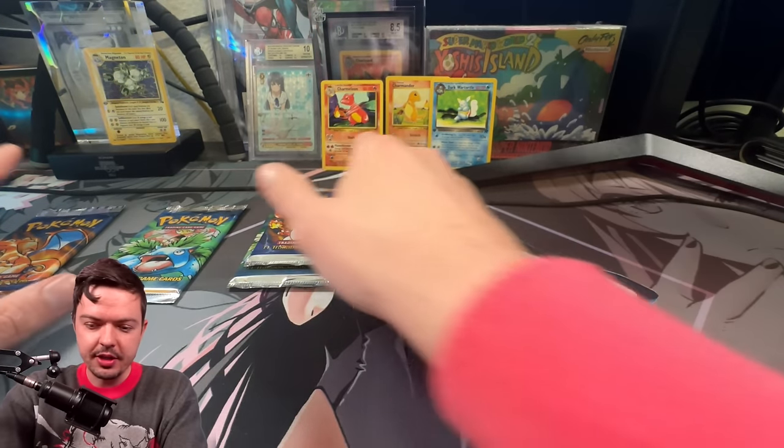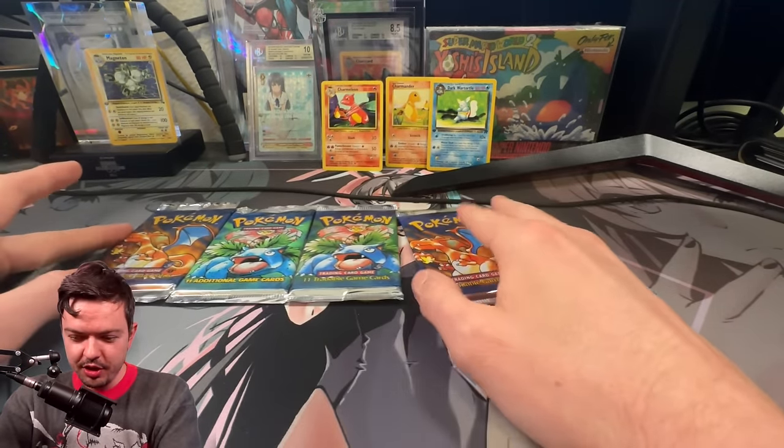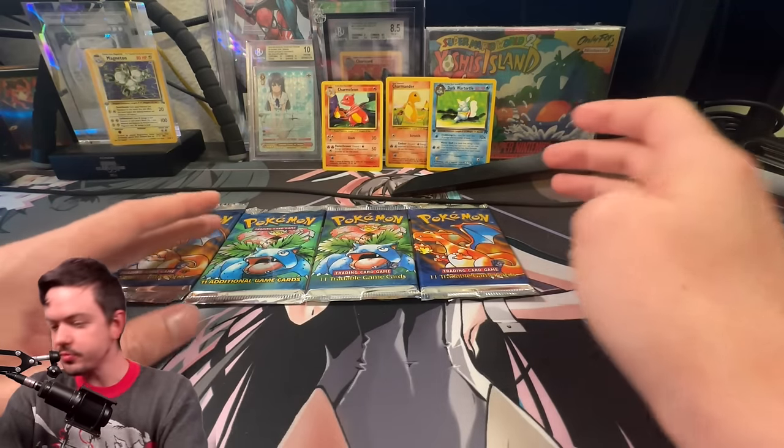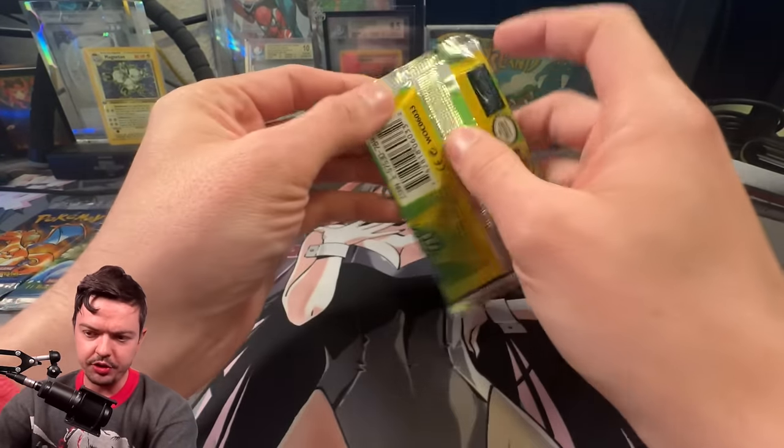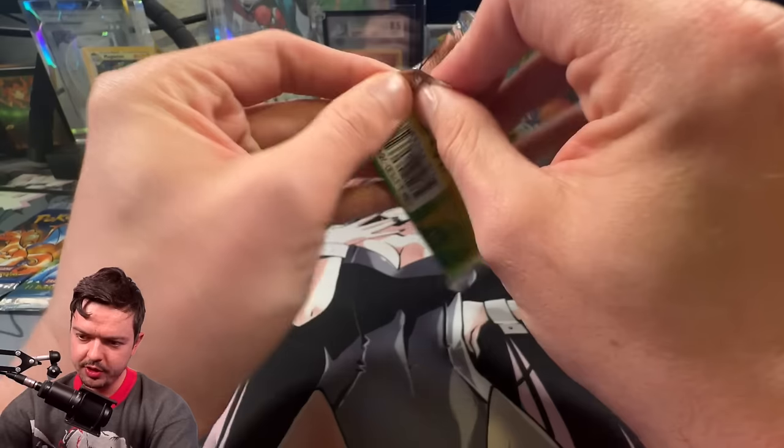All right. Now we're down to the set that started it all. Do we have... Oh, we do. I was going to say, do we have him unlimited before we get into the goodies? Let's open this unlimited pack.